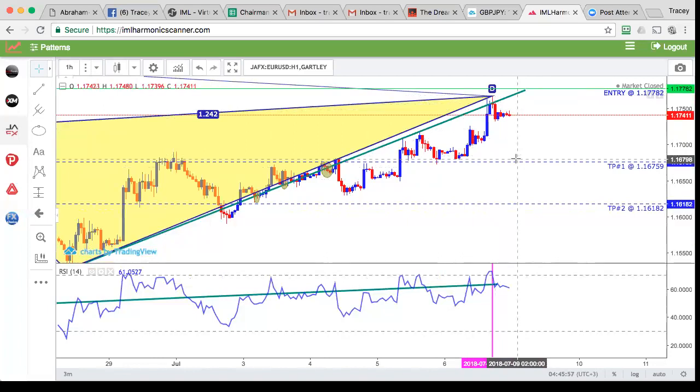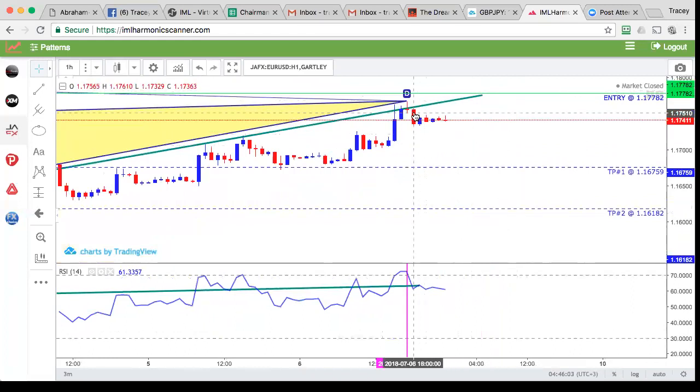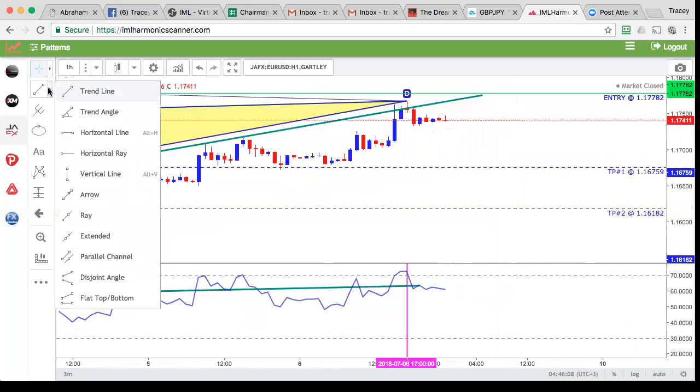Now, because the market is closed right now, you guys can see a little bit of what I'm talking about, right? You can see why we wait, why we put in the 0.01. So what would have happened was this candle would have closed, right? And, hold on.